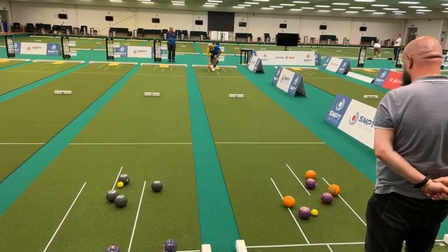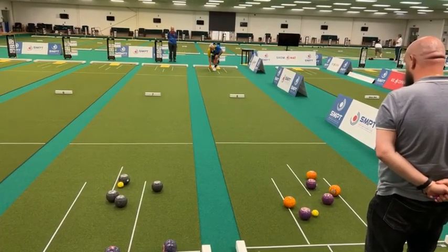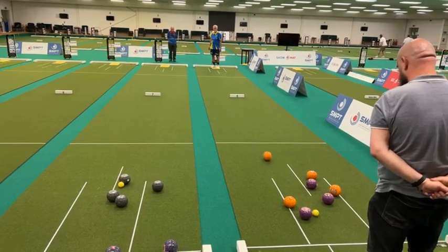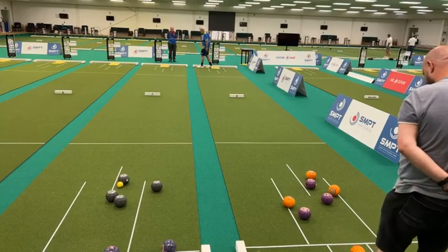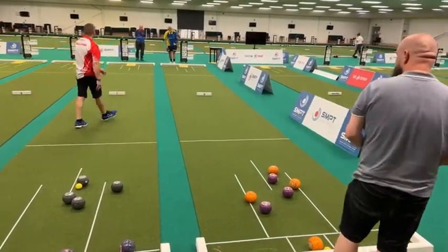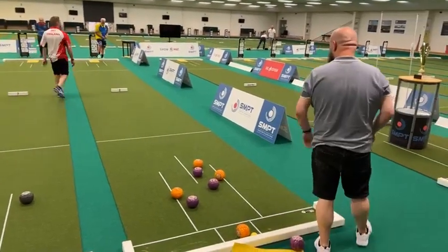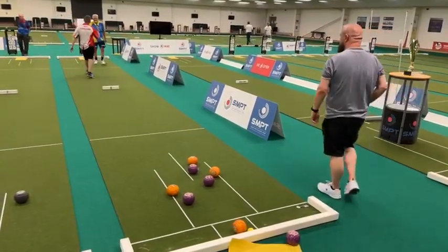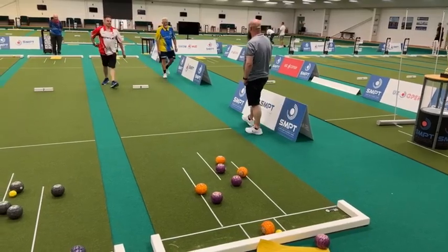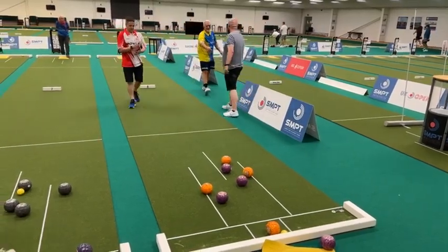Definitely lining himself up to play a little bit of weight. Yep, playing weight at this. Looks to be quite close. Oh no, it's one shot. Yeah, it's very good. So one to Urban. Final score in that game is 11 shots to 6, Ed Sorbage in England.